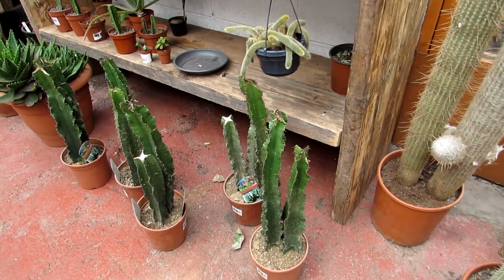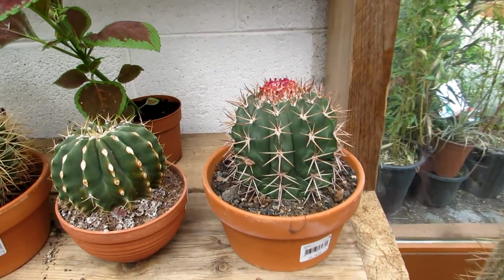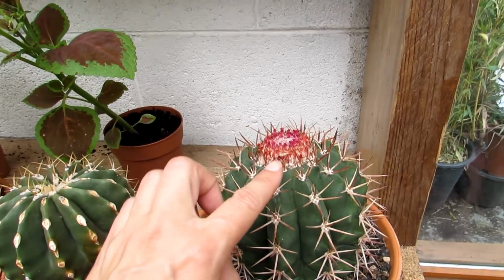And some more euphorbias here too. And look at this, this is a lovely large mammillaria cactus that's obviously been flowering.